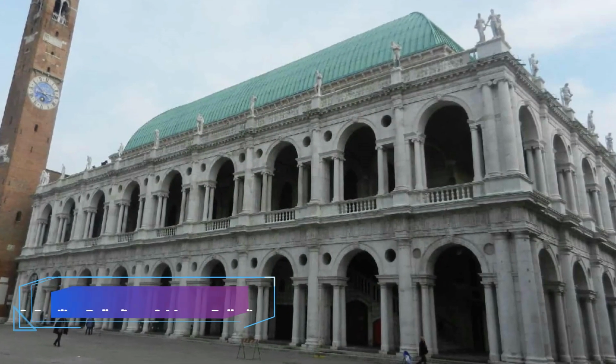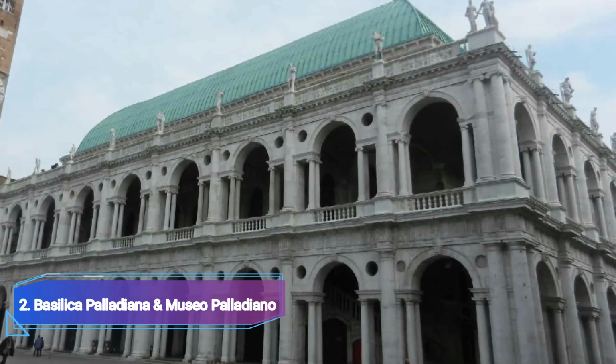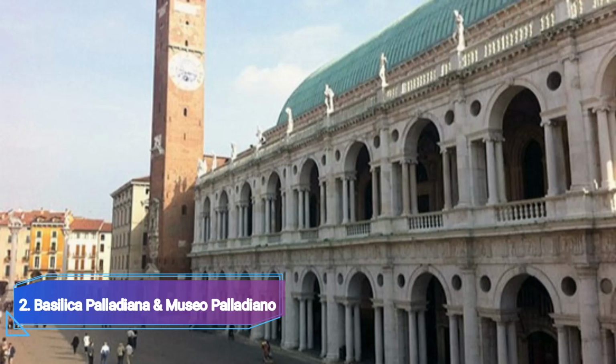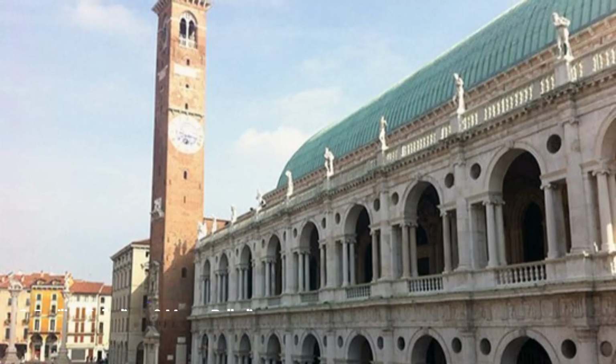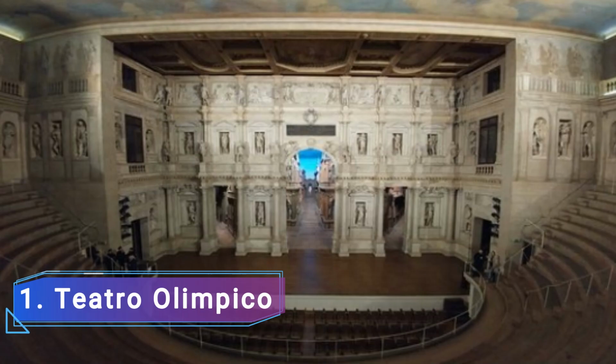Number 2, Basilica Palladiana and Museo Palladiano. Built between 1549 and 1614, Palladio's exquisite Basilica Palladiana is Palladio's masterwork and dominates the southeast side of Piazza dei Signori.